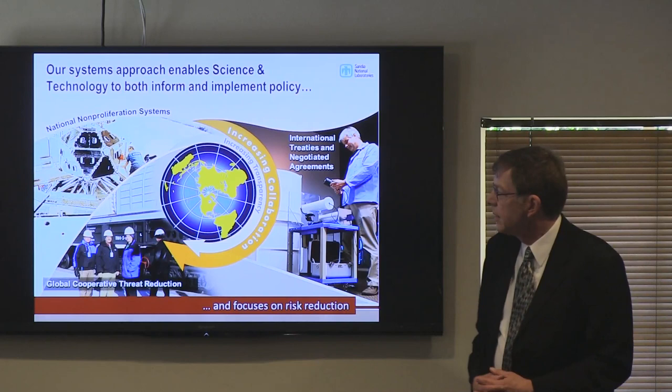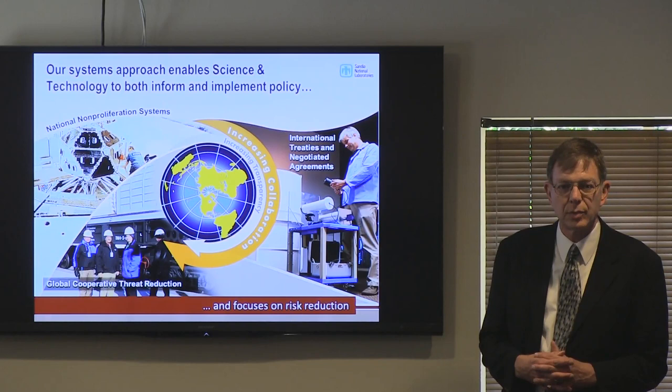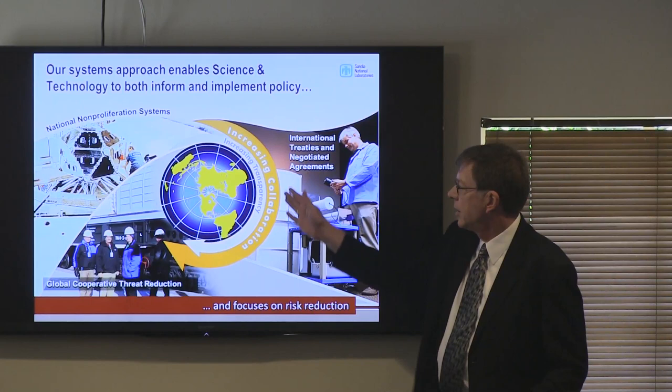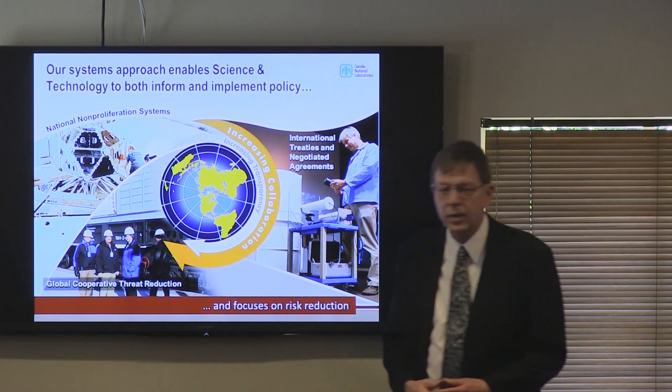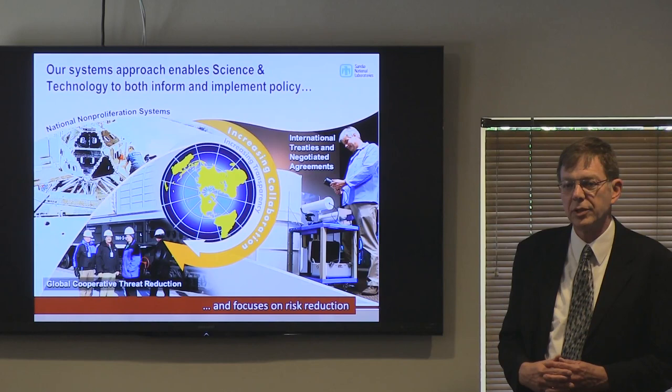This is sort of an overly busy chart here, but it just says that Sandia really is involved in the full spectrum of technologies and approaches to support our national security mission, from national nonproliferation systems that are more on the support of the U.S. government only side, all the way through cooperative programs in a negotiated sense in support of treaties that we have either with the international community or with specific countries, all the way to these cooperative threat reduction programs and other confidence building programs that work together with other countries in a very partnership way to achieve a mutual objective.